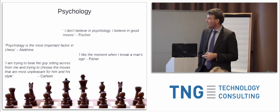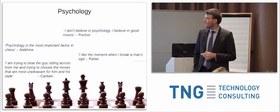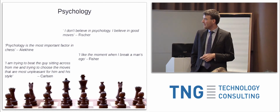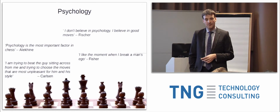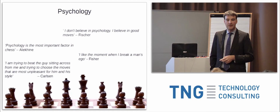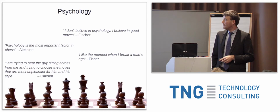The former world champion Alekhine wrote, "Psychology is the most important factor in chess." And the current world champion Magnus Carlsen said, "I'm trying to beat the guy sitting across from me, trying to choose the moves that are the most unpleasant for him and his style." And that's really the key thing now in preparation. People are just trying to find unpleasant ideas for the opponent to face. It doesn't really matter if they have objective merit. It's all subjective and putting pressure on them.